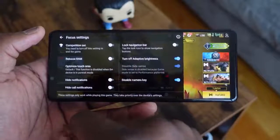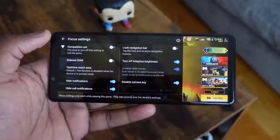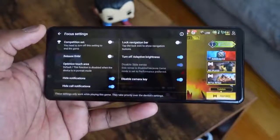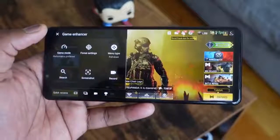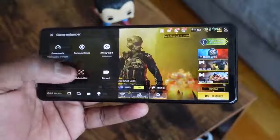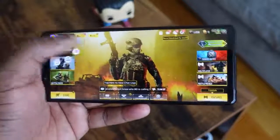And you've got a couple of things in there. You can change the menu type into a bar or a circle, like a PlayStation button, focus settings to turn off notifications, navigation bar, and things like that. You've also got search, screenshot, and record options, record up to 1080p of your display. We've got a game mode.